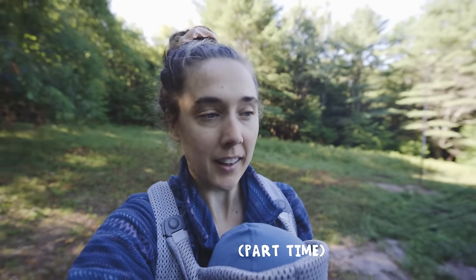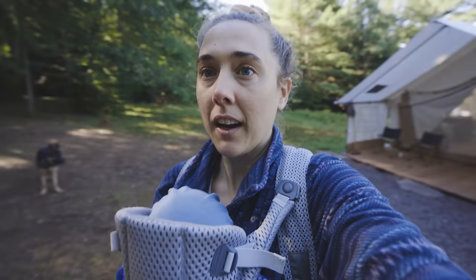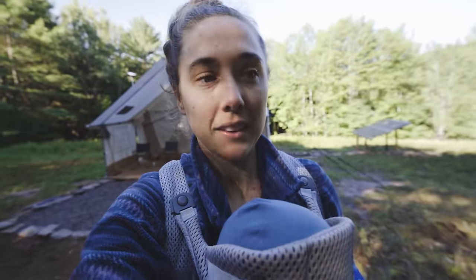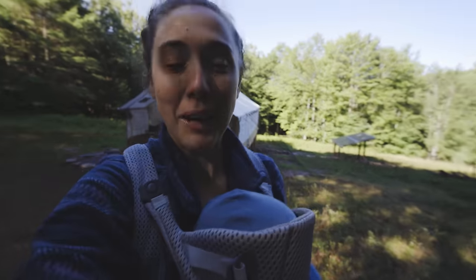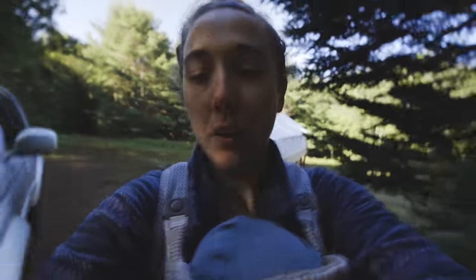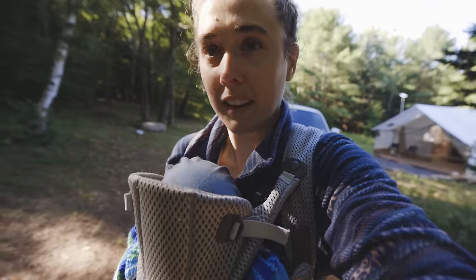So long story short, Lou is moving in to the tent with Freya. And Max and I are doing part-time, and we're going to be staying at my parents' place. That's just a few minutes down the road. And that just works for us right now. And while it wasn't what we imagined for the summer, I think being a parent is all about rolling with the punches and embracing how you can make your kid comfortable, because obviously that's the most important thing to us right now.